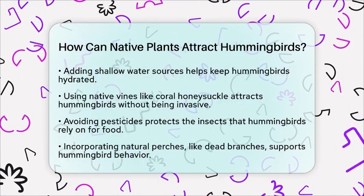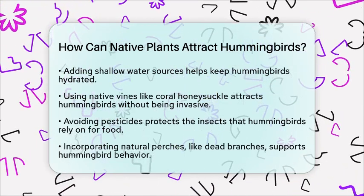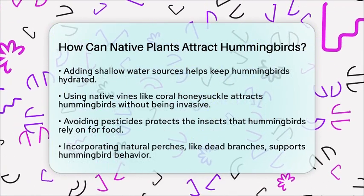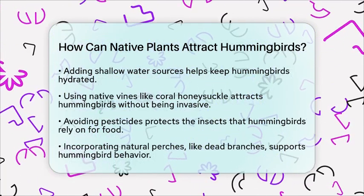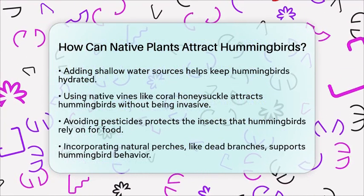By incorporating native plants into your garden, you create a welcoming habitat that meets the needs of hummingbirds for food, water, and shelter. This not only helps sustain their populations but also allows you to enjoy the beauty of these vibrant birds up close.